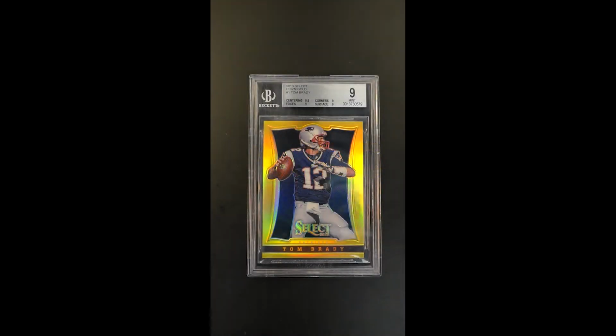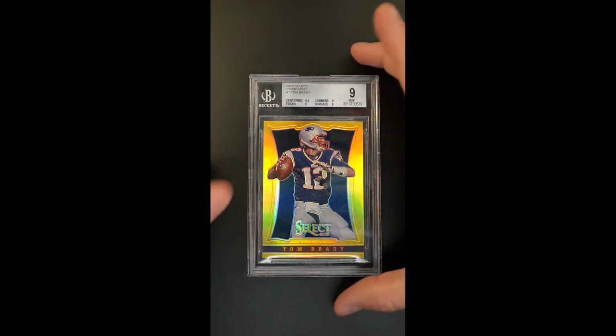From the earliest days of Panini's Prizm product run, this select issue from 2013. Obviously, this is one of the more lofty cards to come out of that production. This is the highly coveted gold parallel. Absolutely gorgeous, looks like jewelry.